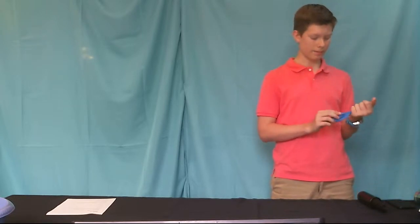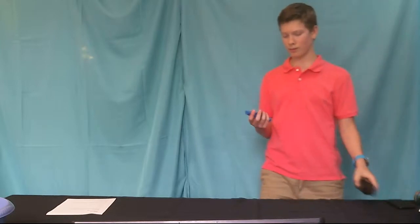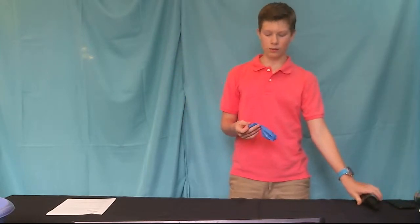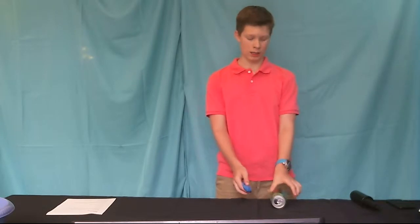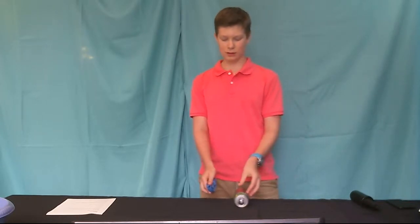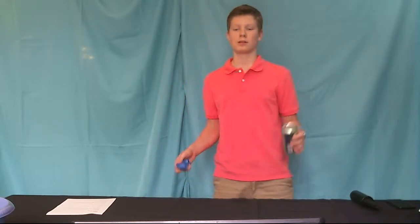So, I need to explain this experiment a little bit better. When you blow up a balloon and you rub it against your hair, you get static electricity. Once you have static electricity, it creates a negative charge. And once you have that negative charge, the can is positively attracted to it, so it follows wherever the balloon would go. Explanation.